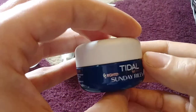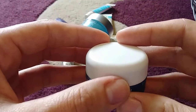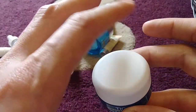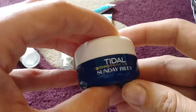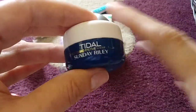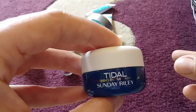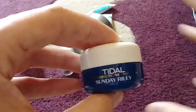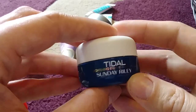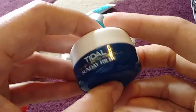This I've had for a really long time. I bought this in a gift set of like 10 or so different little mini face moisturizers, all from Sephora, I think. So you could get all these sample moisturizers and try out a whole bunch of them and find your favorite, and you didn't have to pay as much for the smaller sizes because you were buying a whole bunch. Anyway, it's the Sunday Riley Tidal Brightening Enzyme Water Cream.